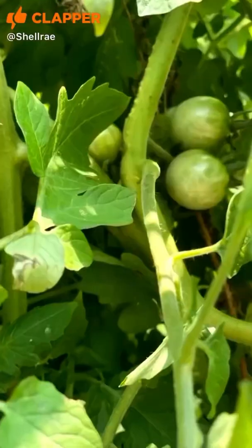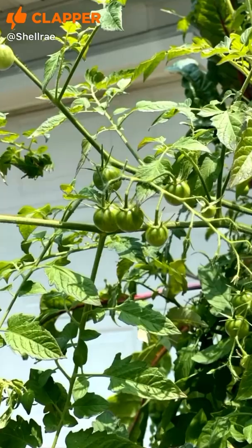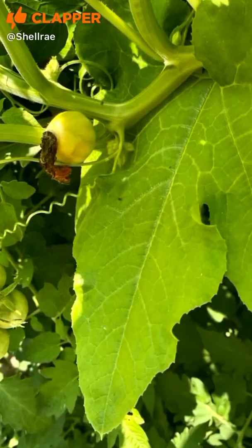We also have our wonderful squash growing again, so I have great expectations for that. I also have squash in some pots, but I'm going to show you so many pictures of all of the tomatoes and everything that are growing on this tower. It's mostly a tomato tower with some giant Swiss chard and some other things.